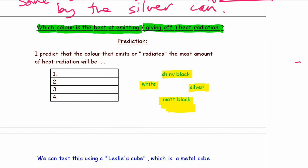Which bag will give off, which one would emit the most amount of infrared heat waves because it's holding hot water? So number 1 will be the one that you think gives off the most amount of heat, so it will cool down the quickest. Whereas number 4, you're thinking, right, this colour bag is not going to allow very much heat waves to escape, and so it's going to keep the warm water warmer for longer. So don't be afraid to get the wrong answer here. Just go with what your gut thinks.